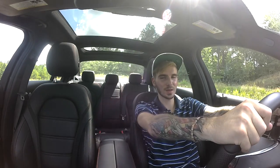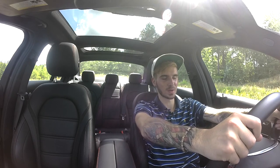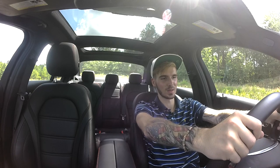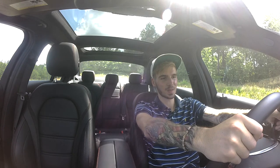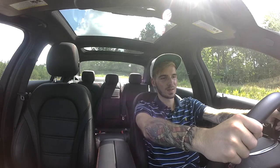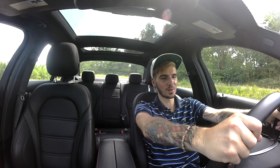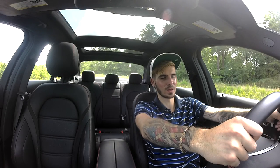Yes, I guess we're gonna take it for a little drive, and I'm gonna talk about how everything feels suspension-wise and transmission-wise. This one also comes with the 9-speed transmission, of course, and the diamond grille that I forgot to mention outside earlier. The diamond grille on the 43s makes the car look really more expensive in my opinion. So let's take it for a spin.